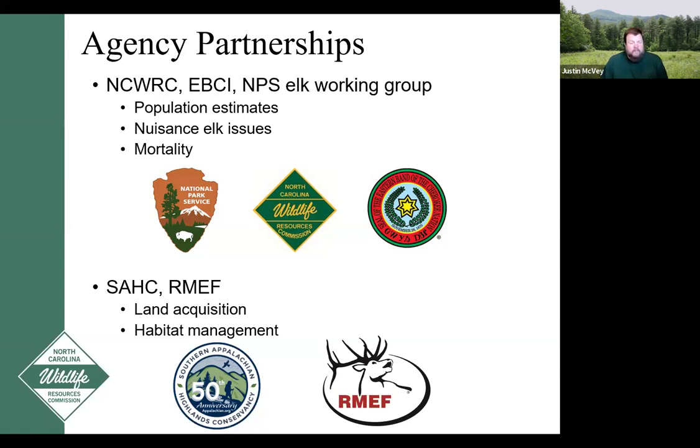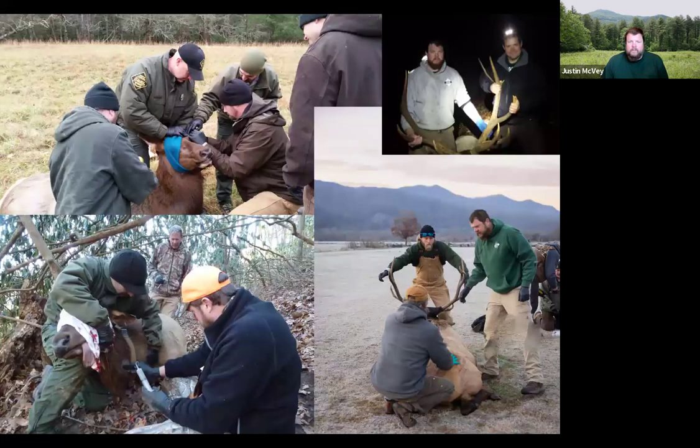Later on, in later years, we formed some more partnerships that have really become invaluable with entities like Southern Appalachian Highlands Conservancy and the Rocky Mountain Elk Foundation. These two specifically have helped us quite a bit with land acquisition and habitat management. That habitat management is the portion that we're going to talk a little bit later about with the Stevens Creek property. So again, these agency partnerships are super invaluable, especially for our research efforts.